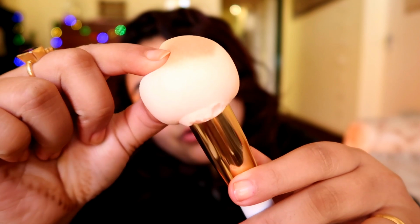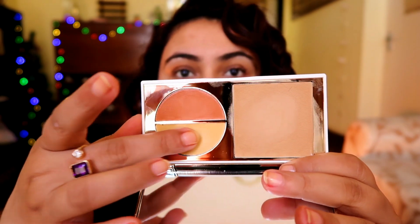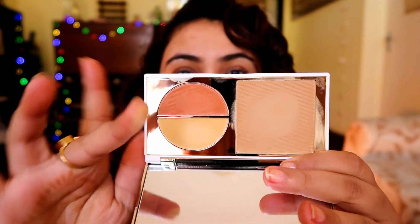Nothing is happening. So I think this is just absorbing the product, not doing anything. Do you see this? Can you guys see that? It's stirring up more. Very concerned. I think I'm going to apply this with my fingers first because I really don't think it's going to be possible. This is extremely thick, so I don't really know why exactly they would give you a sponge that is not that sturdy, but this is quite thick, like very emollient thick.